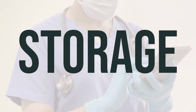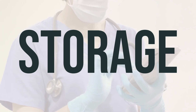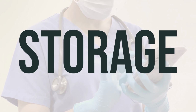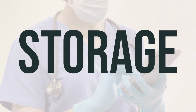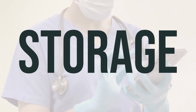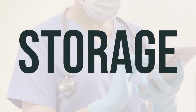It's important to store Opcon-A Drops at room temperature and away from light. Make sure to keep all medications out of reach of children and pets. When it comes to disposing of the product, do not flush it down the toilet or pour it into a drain unless specifically instructed. If the product is expired or no longer needed, be sure to properly discard it. You can consult your pharmacist or local waste disposal company for guidance on the best way to do so.